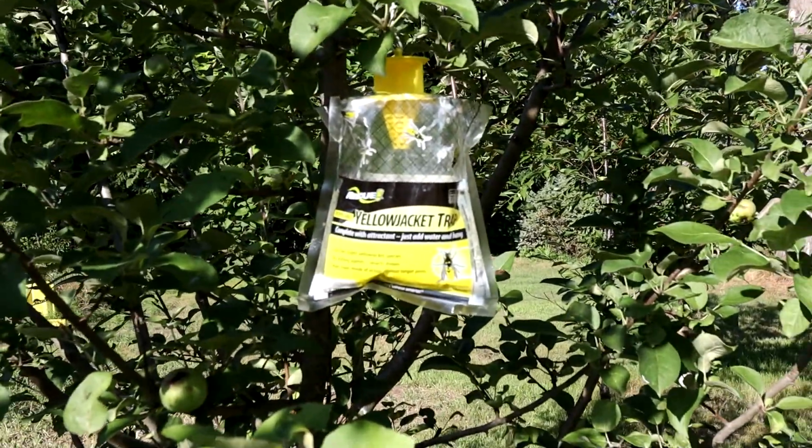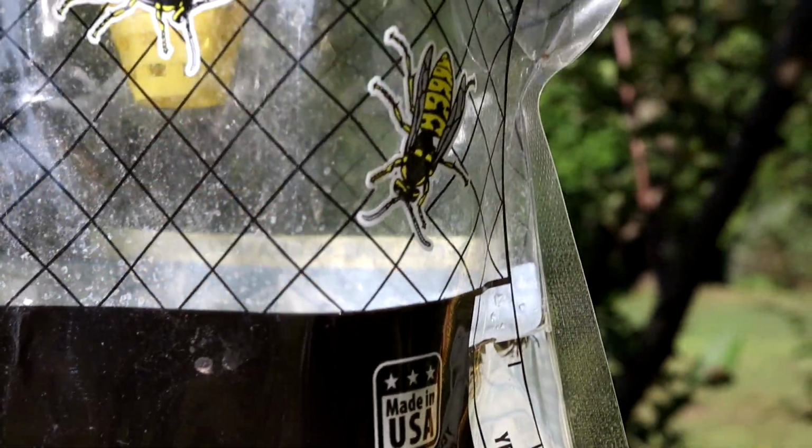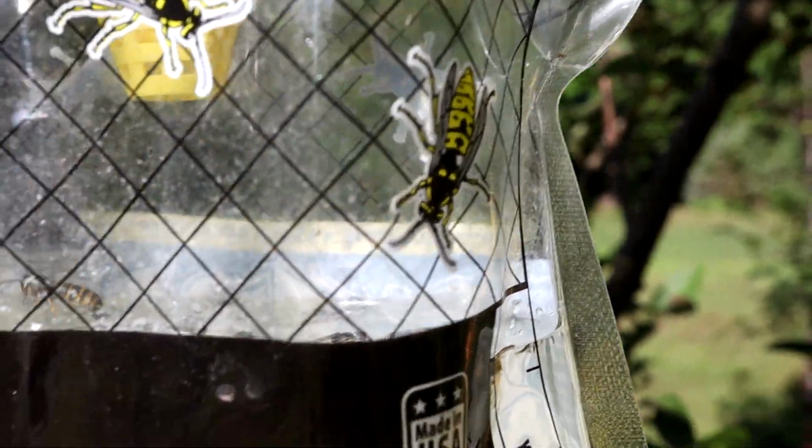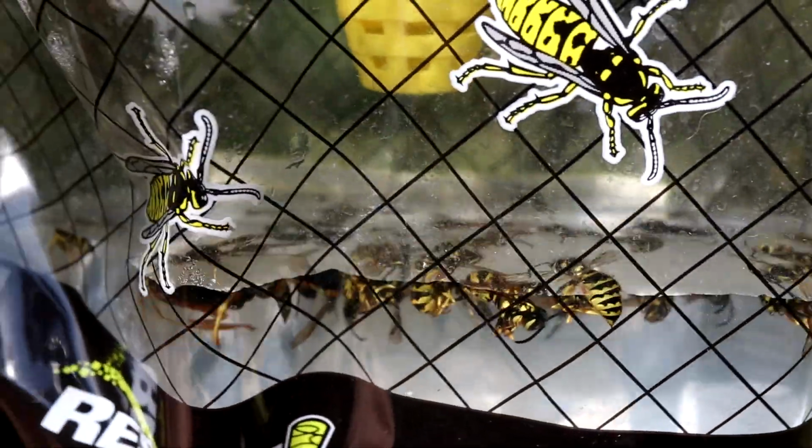In the past, I've tried every home remedy there is. Those little homemade traps with the cut open Coke bottle and ginger ale or Coca-Cola and meats and everything. That never worked worth a damn. But I'll tell you what did work. These little traps right here work. Let me tell you, they do work. Actually, as you can see, there's a yellow jacket flying in there right now. And you can see the hundreds of dead ones floating on the surface.